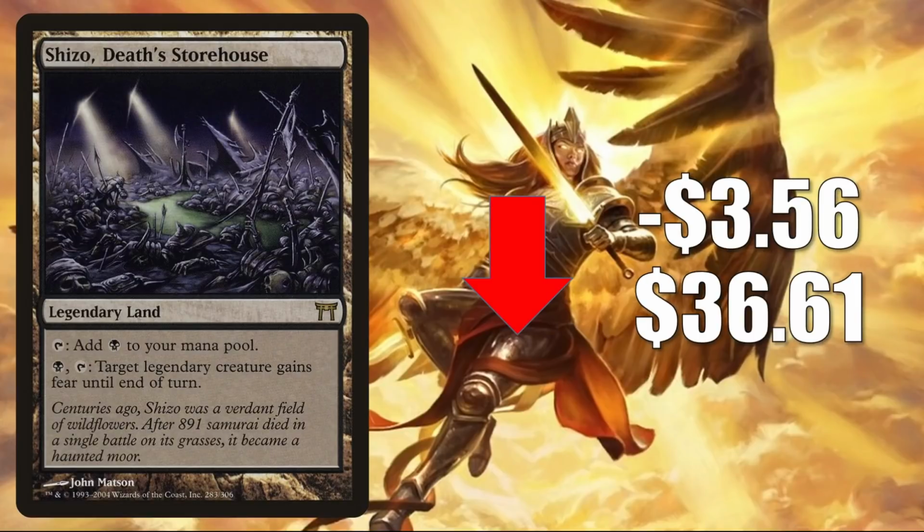Shizo Death Storehouse from Champions of Kamigawa goes down $3.56 this week to $36.61, and this is retracting after some recent increases. In Modern, you'll find this in Rakdos Midrange. It is a solid Commander card in a number of builds, including Yuriko. It's also in some new builds around Kamigawa cards, Satoru and Isshin.